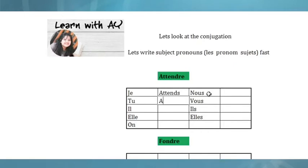J'attends, tu attends, il attend. Wait a minute, what is happening? Why is this S here? All right, nous attendons, vous attendez, ils attendent. All right, did you notice a pattern here?